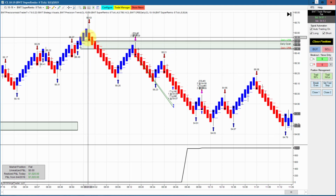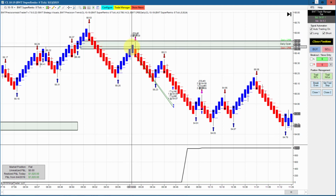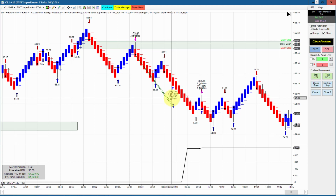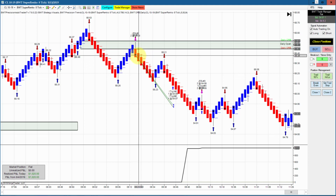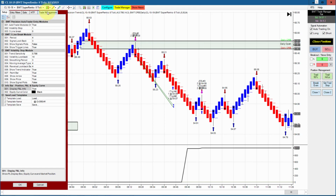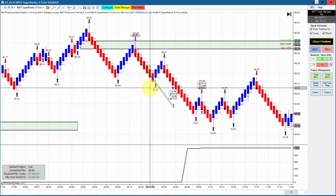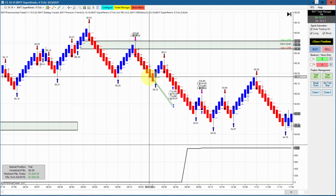Really great trade here, just popping above the open and then selling off below the open and then testing the open and then selling off here, with the Autotrader catching the trade in perfect position, filled on our limit fill with a 2-tick pullback. So really well done, fully automated trading here.